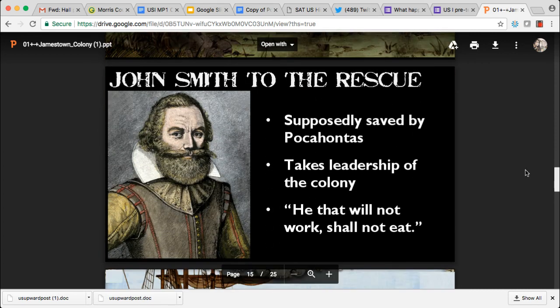John Smith tries to solve the problem. He is a leader there between 1608 and August of 1609. He was an explorer, a leader. He mapped the Chesapeake Bay. And think of what he said about Jamestown, which I'm going to tell you here, and think about, once again, the tradition of early American politics that continues to this day.